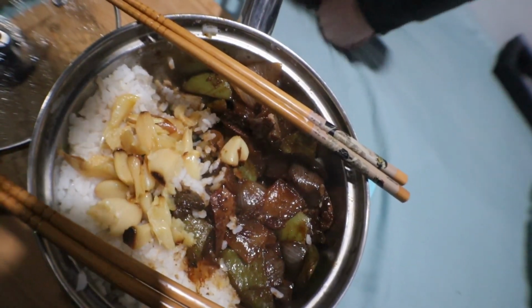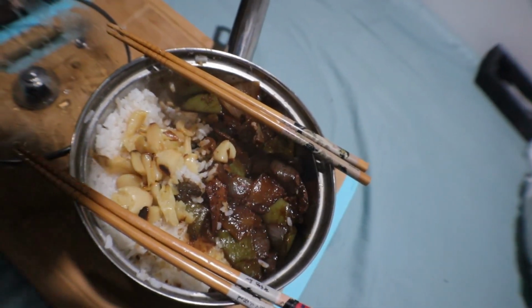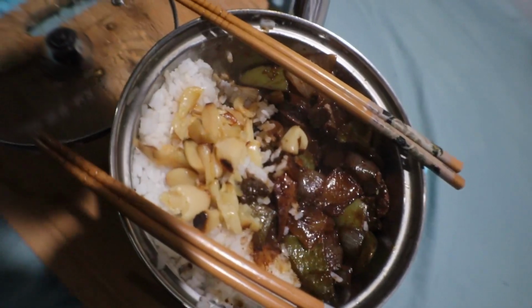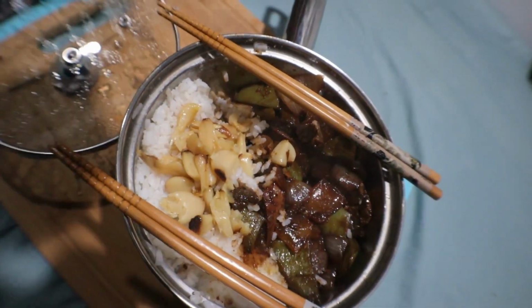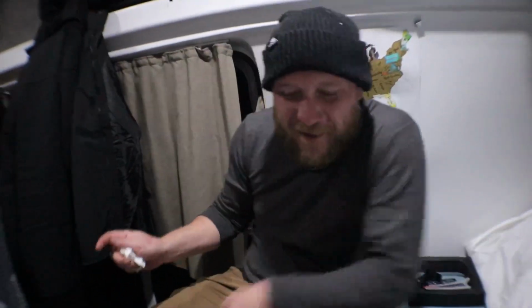Sausage, peppers, and onions came out pretty spicy. Hoisin sauce, hot sauce. Super good. Classic. Showtime. Some roasted garlic. Always. Roasted everything. And a nice Netflix movie. Me. And your honey. Let's eat.